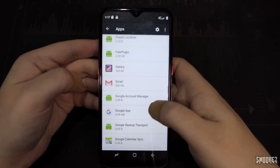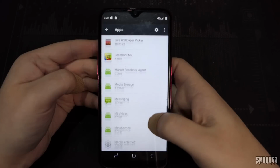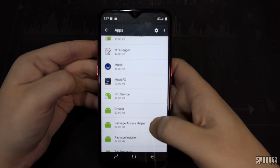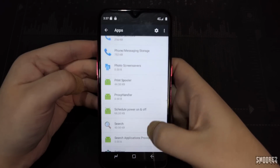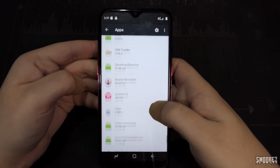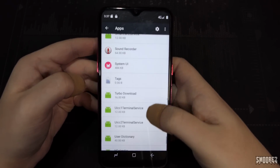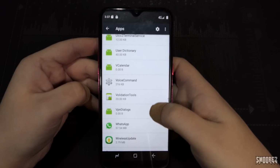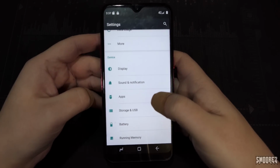The Fwook plugin. Don't know what that is, but okay. Sorry, I might be scrolling a little bit too fast. You may have to pause here and there. NFC service. Okay, NFC, man. But there's no NFC on this. How many phone managements? Yep. Okay. System UI. Oh, marshmallow. Marshmallow. Marshmallow. Turbo download, terminal service, validation tools, wireless update, YGPS, and all that sort of thing. So if you've seen anything in there that looks dodgy, let me know.